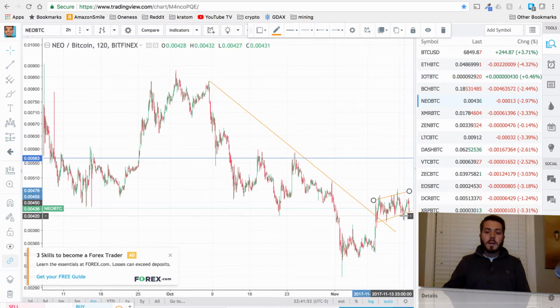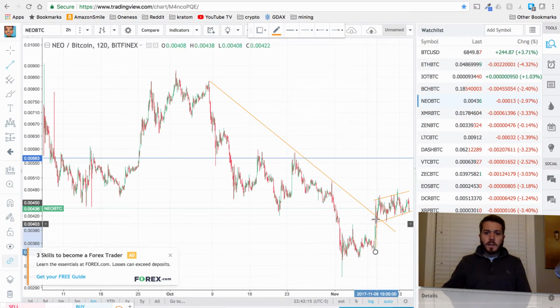But I like NEO, and I'm actually going to probably scoop up some now that it's pulled back to this consolidation or uptrend channel. We'll call it consolidation wind-up support here. So I like NEO long for just a quick run, and where I'd be looking for it to go is, I'd still might measure it as a bull flag move.